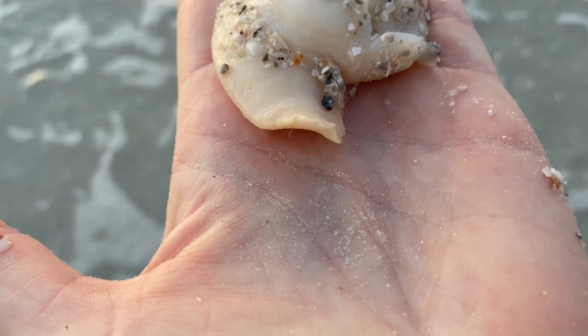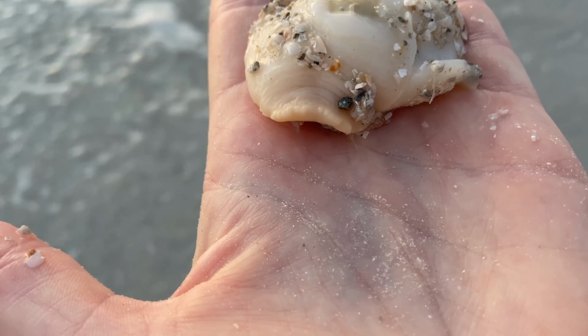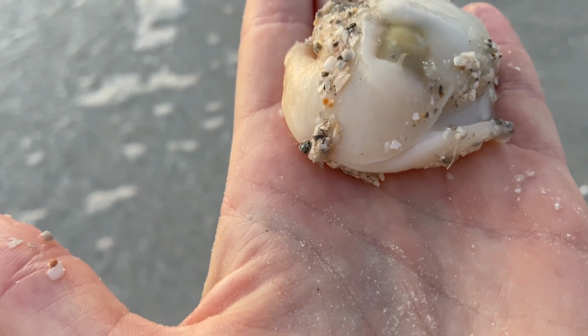Oh, it's waving. Look. Hey. Yep, so that is a live baby ear.